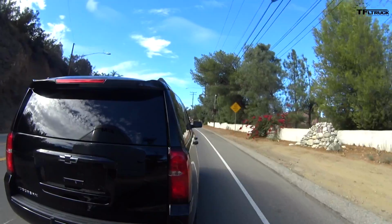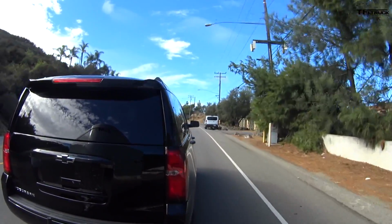Hey, Andre, we're in a bit of an uphill section here. Yep. Let me floor it and see how this truck does. That's floored? That's floored.